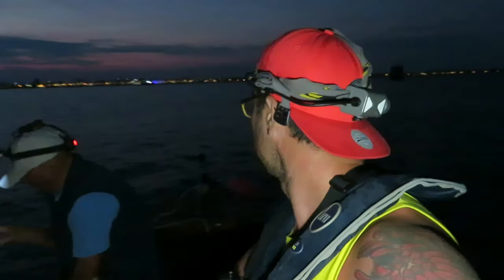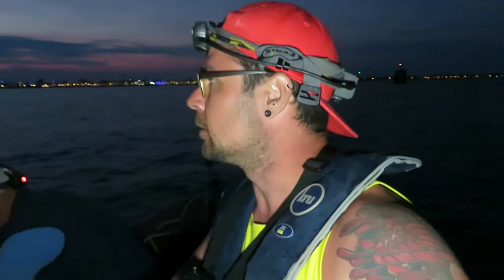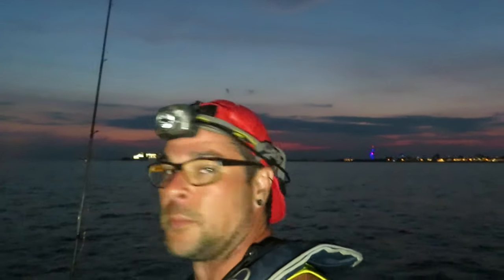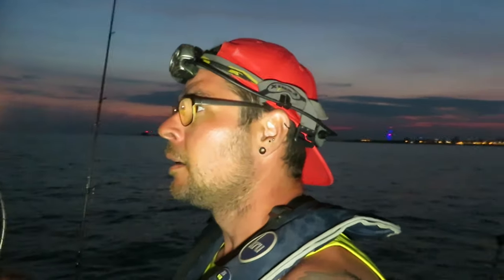Light's just dropping off. Looks a lot darker. Sorry, it looks a lot brighter on the camera than it actually is. We're both having to use headlamps now. Tip lights are on. It's the only time you'll ever see tip lights on any of my rods is when I'm on the boat. It's just to keep the light down as much as possible, and it's easy to identify which rod's going. So yeah, catch up in a bit.